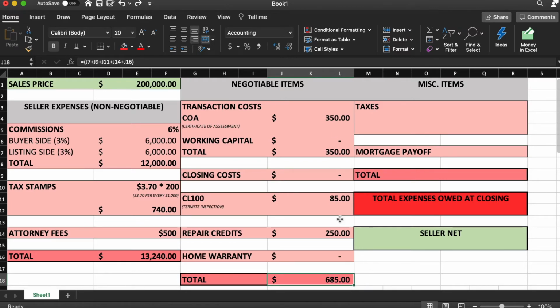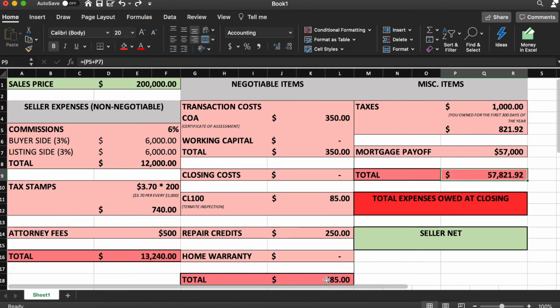Now, the last thing we're going to go over here is the miscellaneous items. We're going to say taxes for the year were $1,000, and we're going to say that you owned the home for 300 days. So we're going to divide 1,000 by 365 days to get a dollar amount per day for the taxes. And then we're going to take that number and multiply it by 300 to get $821.92. We're also going to say the mortgage payoff was $57,000. We're going to add up those two numbers to get $57,821.92.